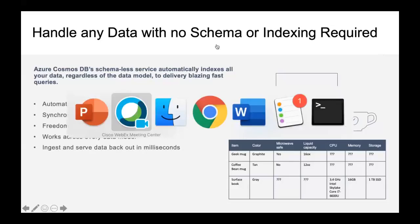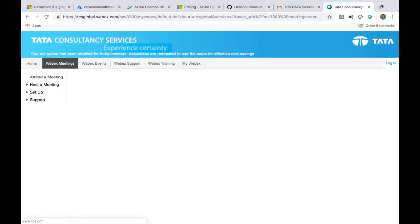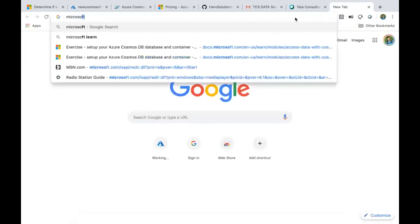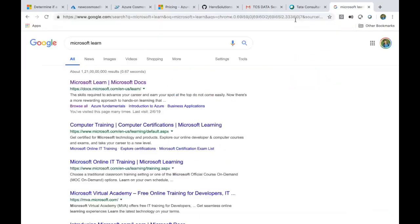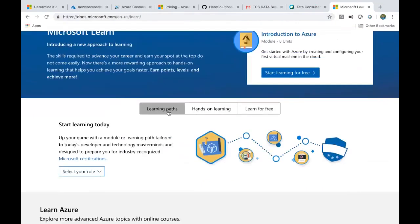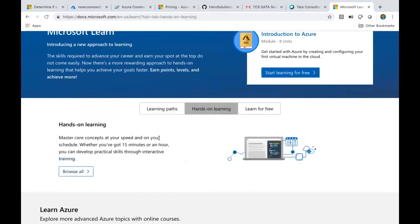So just go to your portal, and search for Microsoft Learn in Google. Microsoft Learn. You'll find the first one, Microsoft Learn, Microsoft Docs. Click on this. Okay, so just say hands-on and browse all.